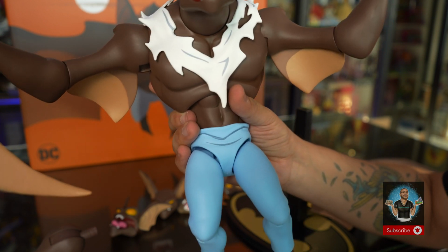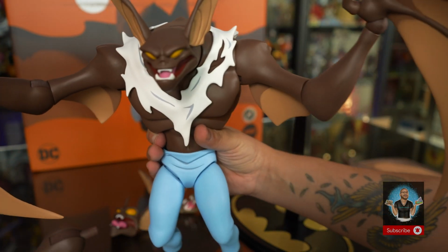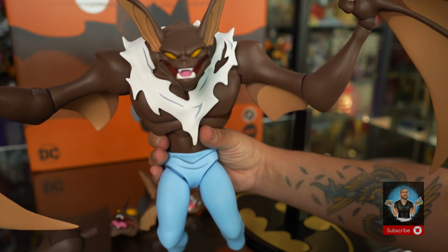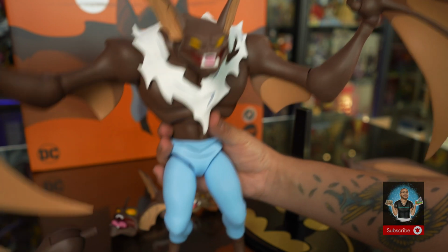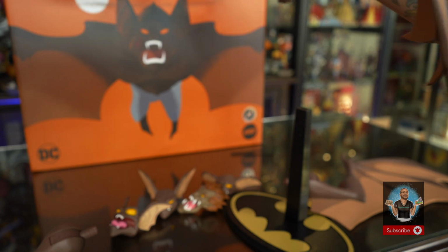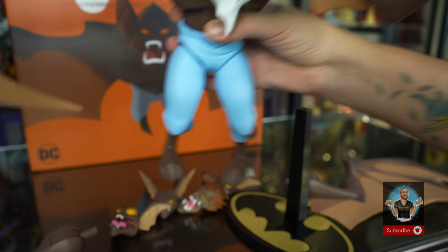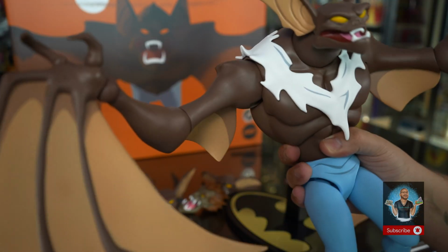This isn't a figure you're playing with. This isn't a toy. This is a collector's item. Think of it like a statue. Look at it in that light, because this is not something to play with, or he's definitely not going to be able to stand on his own either. He needs to have some form of a base holding him, or like most collectors are doing, displaying him as he's hanging, so flying while hanging. So things to consider as well.